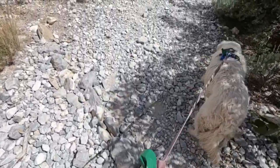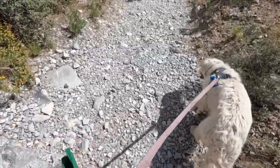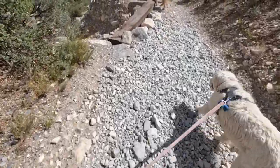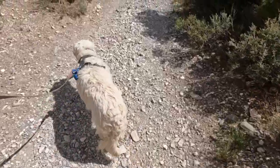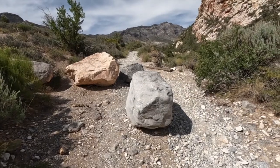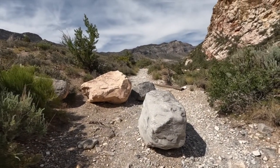Did they just find every rock that they could and throw it on this access road, or what? I got to take some home. Yeah, they would be great for the backyard. That's about it. This is just sucky and stupid. I don't like it. I think all these boulders right here are a warning. We have a bunch of boulders and rocks ahead. That's the only thing I can think of.